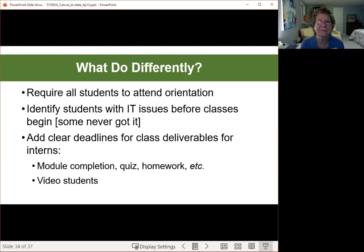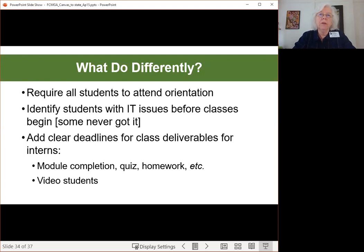I do, yeah. But we had less than a month to get everything worked up. And so we really didn't have a good handle on students with IT issues. But those of you who are thinking about using Canvas, I would encourage you to do some sort of survey of your student population so that you get a profile of who has IT issues.